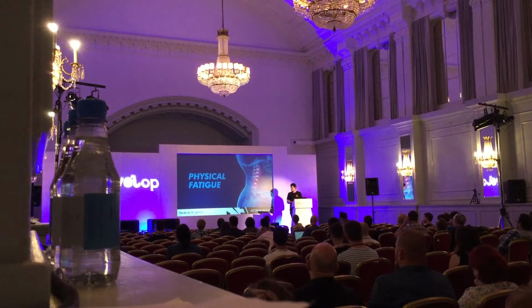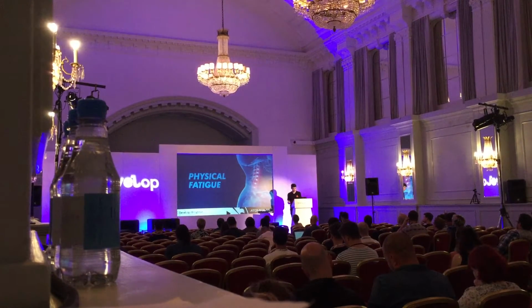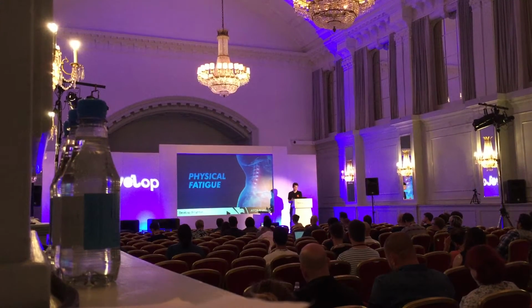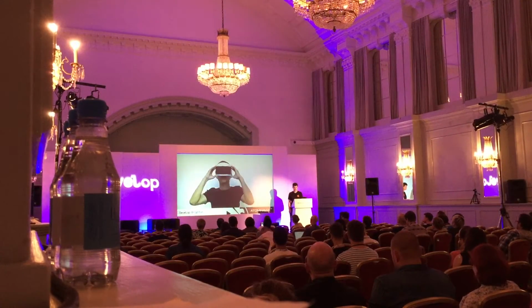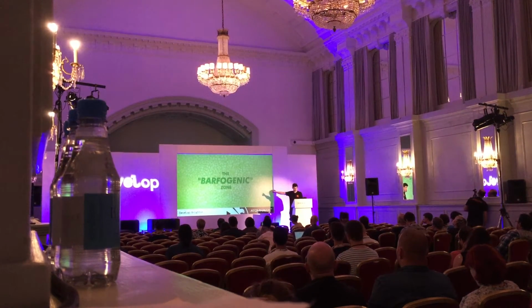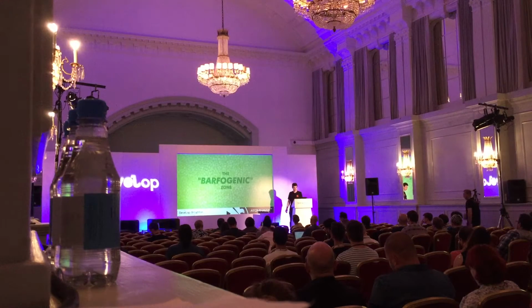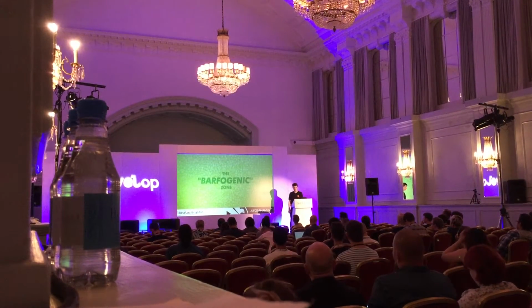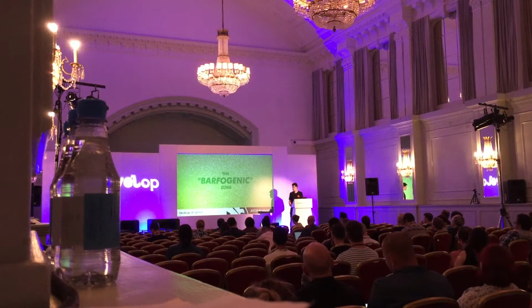And then, of course, we also have to factor in physical fatigue. This is a real thing. Like the HMD weighs more than your head, put it that way. So if you're asking your player to look around a lot to complete common tasks, it's going to cause some discomfort. And briefly, I want to touch on the barphagenic zone, the wonderful 90s term that was coined to describe motion sickness. UI can be as responsible for motion sickness as any other kind of VR content. We have to be mindful about that.